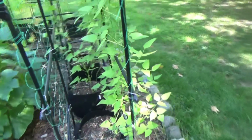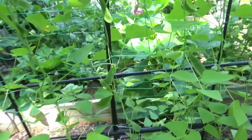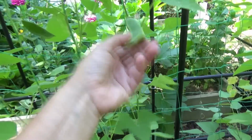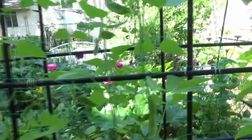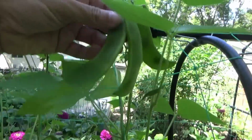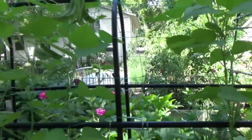These are lima beans back here, doing really good. I just have to see when to harvest them. I know nothing about growing lima beans, so maybe you guys can give me some hints. I can Google it too, but I always love to hear from viewers.